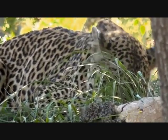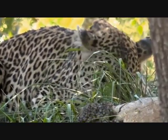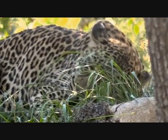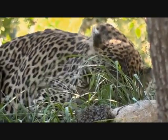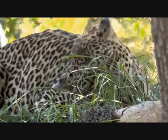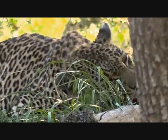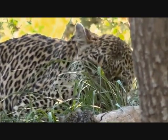When the impala is young, the bones haven't calcified as much as they would in an adult, so it's actually possible for a leopard to eat quite a large proportion of that, and it allows them to get the marrow inside. Obviously the larger bones would be left for the stronger jawed hyenas. There you can see she's switching from one side to the other to get that cutting edge.